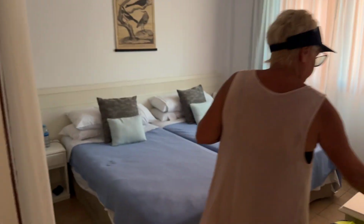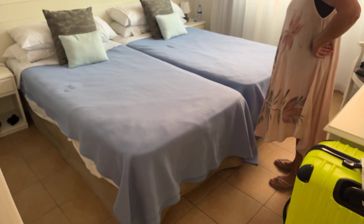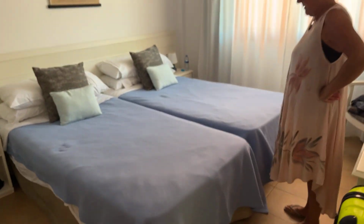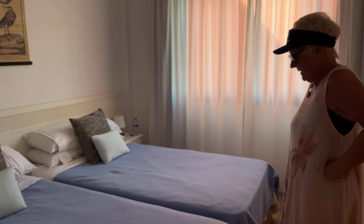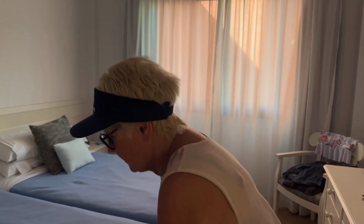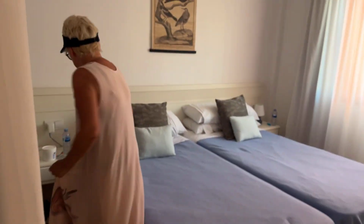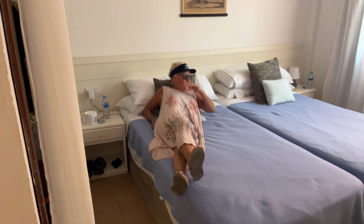And then the bedroom. Two big single beds pushed together, which we prefer, not because we don't like sleeping with each other, but because it stops what we call the bouncy mattress at home. They do sort of bounce about a bit at night. But these have quite a good firm mattress though, and I've had a good night's sleep on them. Very good night's sleep.